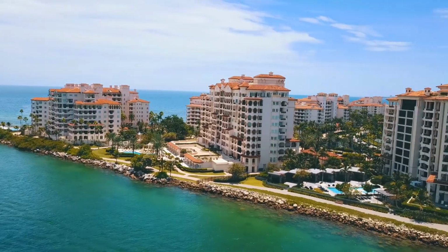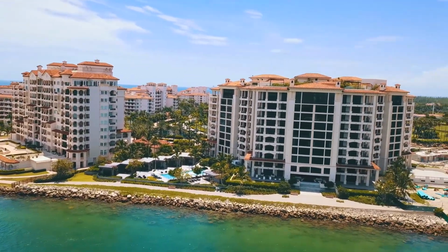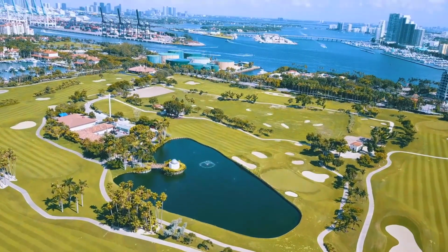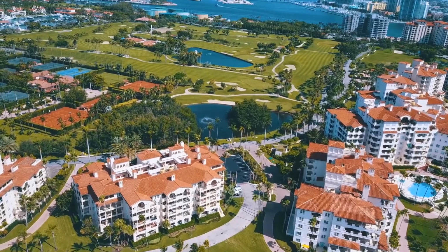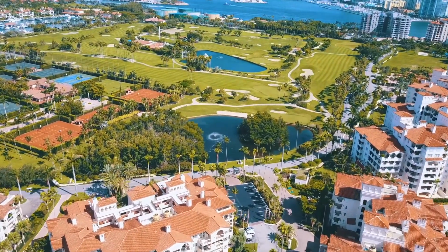Before diving into the $20 million penthouse, we should take a look at some of the amenities living on a private island has to offer. Starting with my personal favorite, a beautiful private 18-hole golf course that covers the majority of the island. Living on a private island, you'll need something to keep yourself entertained, and playing a round of golf every day sure would keep me entertained.